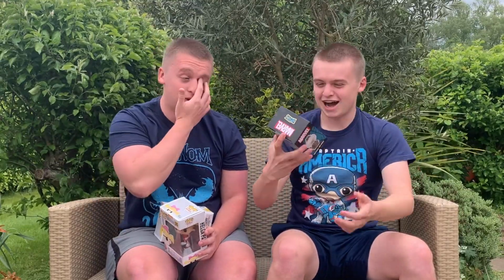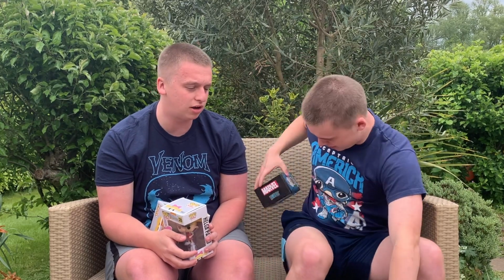But we've got... Is that Howard the Duck? Cool. Howard the Duck Dorbz. We like Howard the Duck. That's pretty cool. Funko Speciality Series as well. I think pretty much all of the Dorbz that were in this were exclusives. We'll get this one out, stickered too.